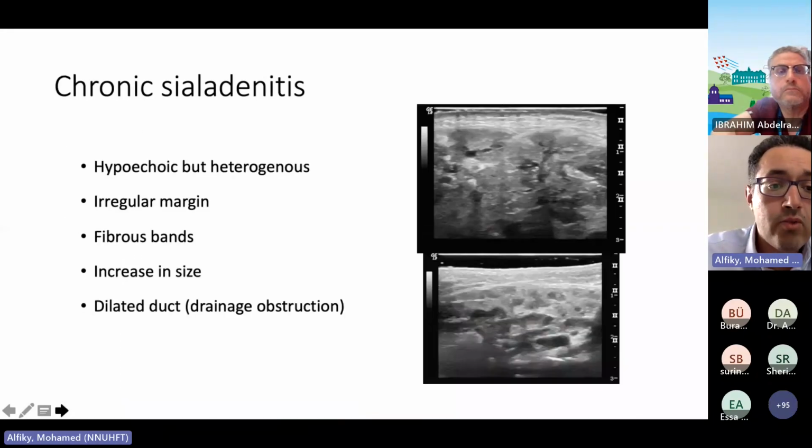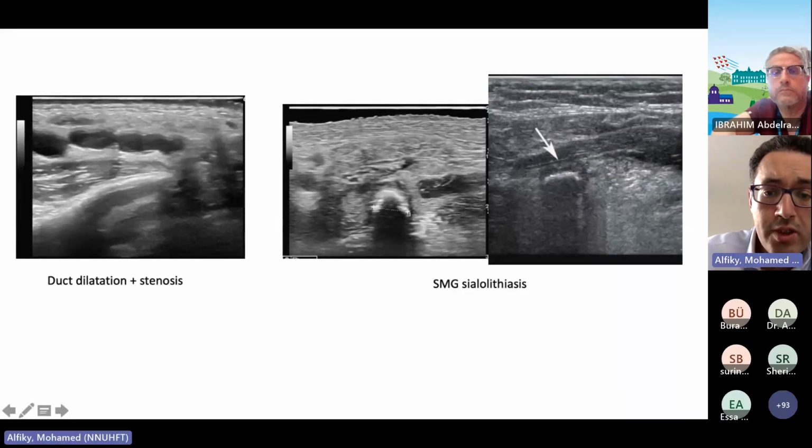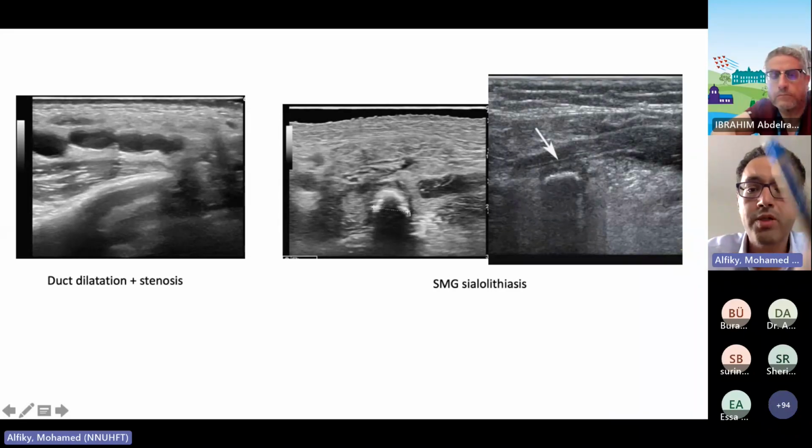In chronic sialadenitis, the gland will be hypoechoic but very heterogeneous, with irregular margins. You can see fibrous bands which look bright, increase in size, or sometimes atrophy, and you can see duct dilatation, as you can see here inside the gland, which could be a sign of obstruction. Stones, if they are calcified, you can easily see them, and remember that they will reflect all the sound waves back to the machine, so what is behind them will look very, very dark.